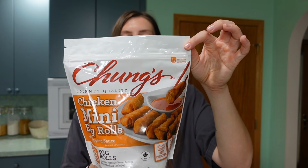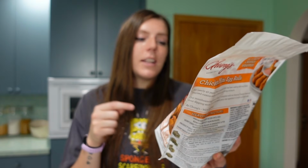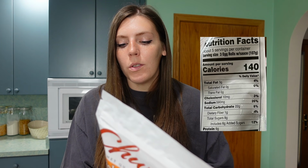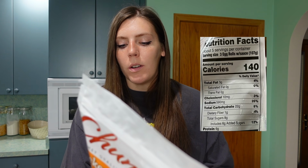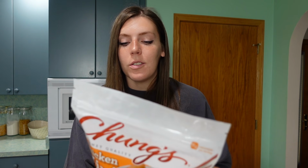These are chicken mini egg rolls. It says now with crispier wrappers, so I'm excited because I like when they get nice and crispy like this. They do include a sweet and sour sauce, and it says air fryer ready, which is even nicer because that's usually how we like to make a lot of the appetizers. For the serving of 3 rolls, it is 140 calories, 3 grams of fat, 22 carbs, 1 gram of fiber, 8 grams of sugar, and 6 grams of protein. And that does include the sauce.